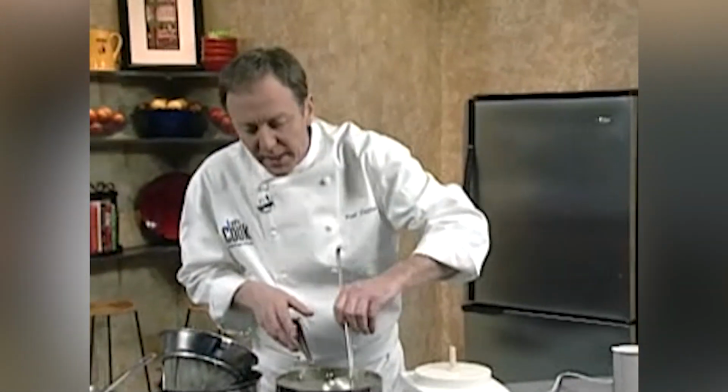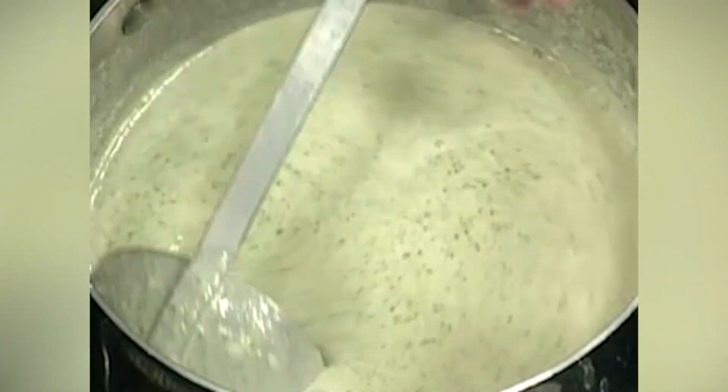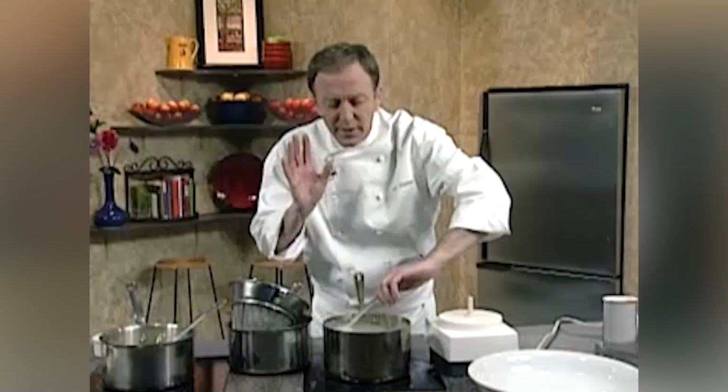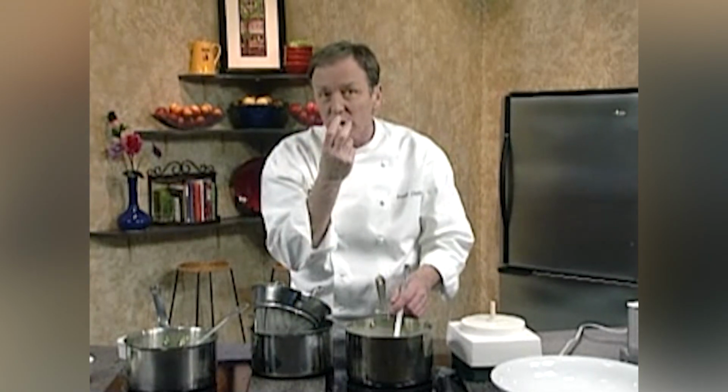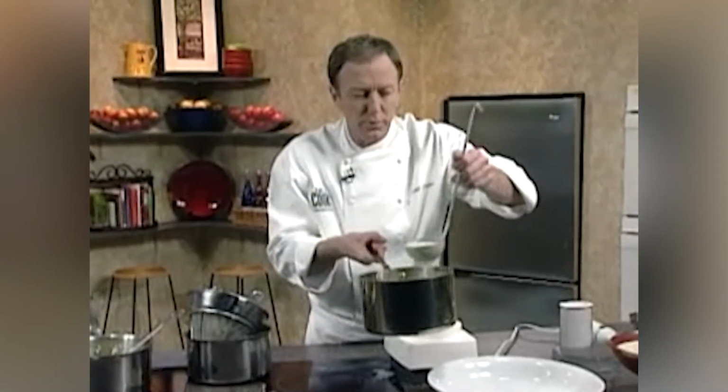Now I have two options here. I can take my soup and serve it just like this, or if I wanted to be very classic, I would strain out all those solids. I would only lose about 5% of the soup by volume, but I would increase the flavor by a minimum of 20 to 25%, because those little solid pieces of broccoli that get in your mouth prevent you from really tasting. Let me go ahead and put this in a bowl right here.